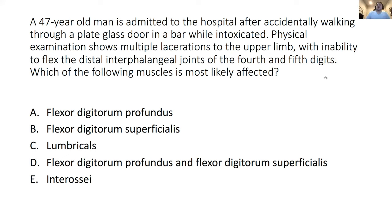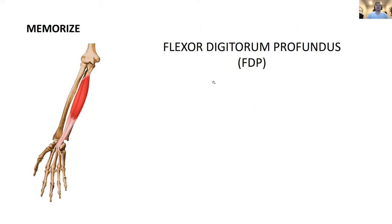All right, so the point here is that we're looking at the fourth and fifth digits, right? You'll see that the fourth and fifth digits are innervated by the ulnar nerve and they come off that area of the flexor digitorum profundus. So this is another tricky concept that we want to look at. The flexor digitorum profundus is a tricky muscle, which is why they like to test on it. It actually is dually innervated. So half of it is going to be innervated by the ulnar nerve and the other half by the median nerve.